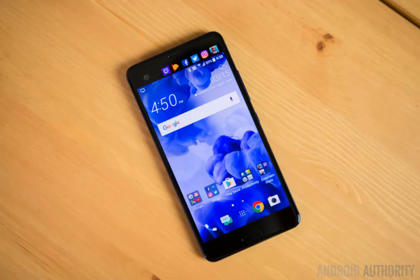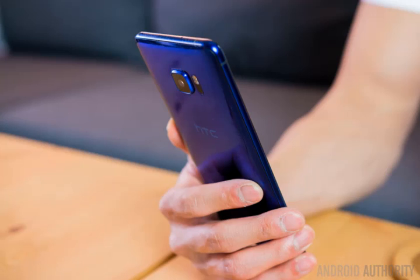Granted, many don't mind large smartphones nowadays, but the HTC U Ultra does seem to be bigger than it should be, and one-handed use is almost entirely out of the question. Below the display is a solid-state home button that doubles as a fingerprint scanner. It's as fast and accurate as expected, but the capacitive navigation keys that flank it are not without issue.